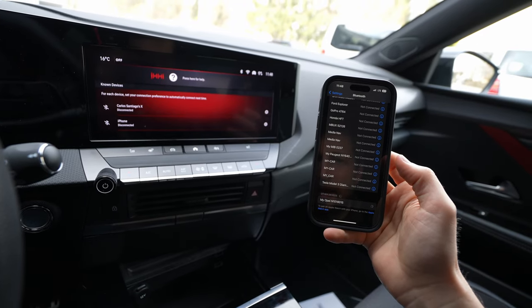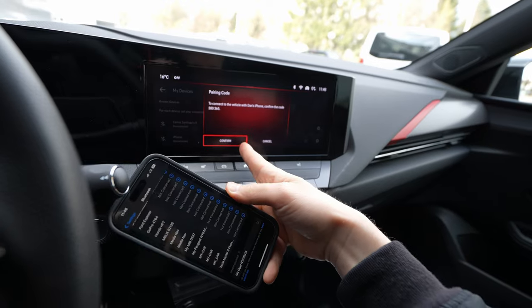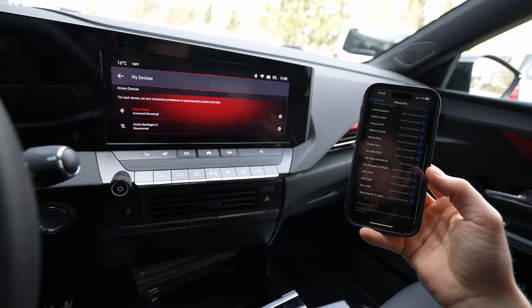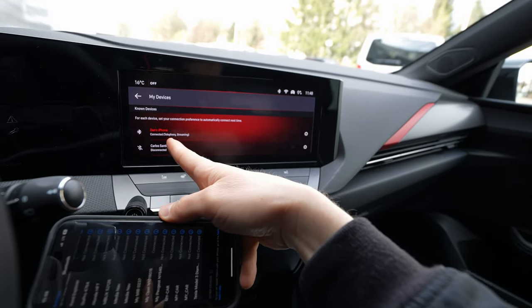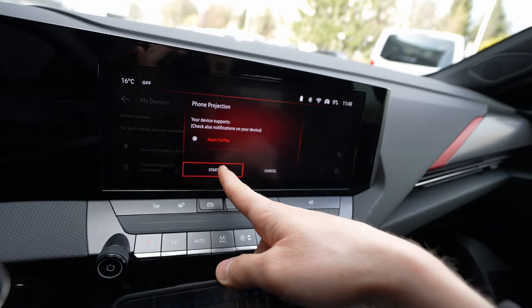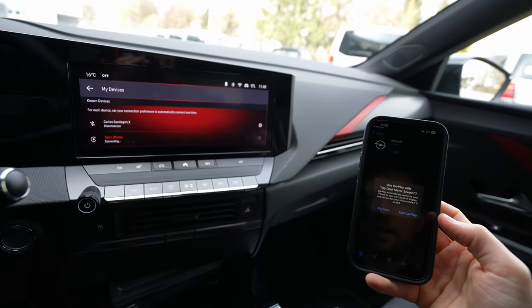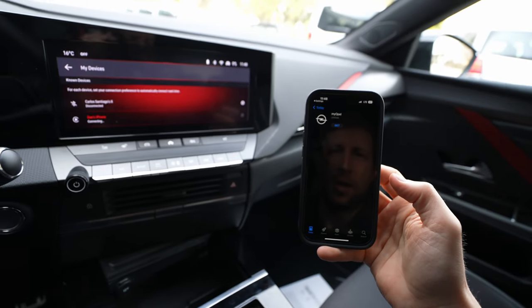Oh, come on. Why did it activate the voice command? Now, yes. Confirm. Yes, you see? I'm there. It says connect. Dan's iPhone, connect. And for Apple CarPlay, it asks you, okay, start Apple CarPlay, and then use Apple CarPlay. You have to choose here on your phone.